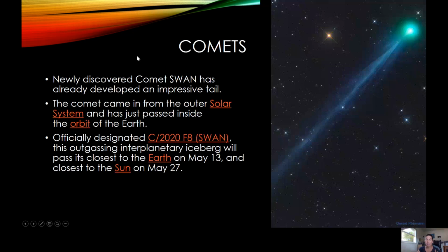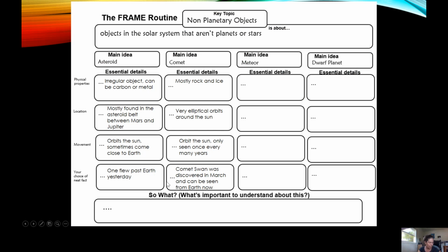We have a newly discovered comet, which is pretty cool. Everything happened in this last month. A lot of different things in outer space. Comet Swan has already developed a tail. It was designated its name, and it passed close to Earth the other day. We could see it actually last night, and it's going to continue being close to Earth until May 13th, and it'll be closest to the sun on May 27th. Then it will head back out into outer space until it comes to visit us again.